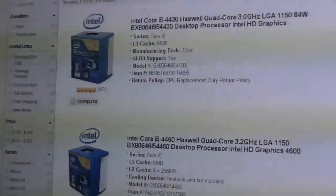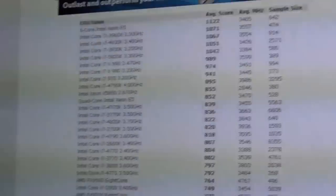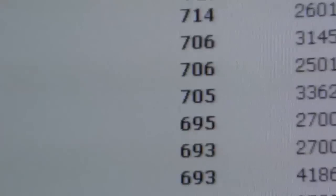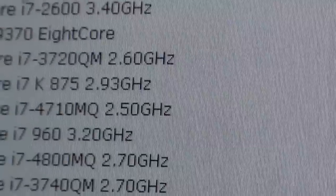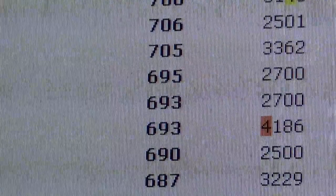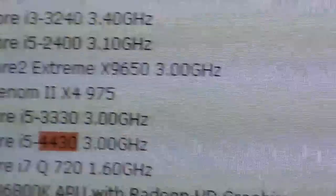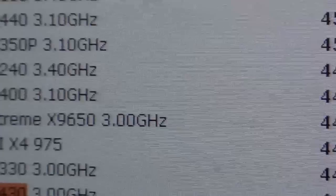Now, where are they on the hierarchy? Let's go to the Nova Bench charts. The 8350 8-core scores 693 versus, let's do 4430 for the other one. The 4430 scoring 445. So you're paying more for a lower benchmark with that stuff.